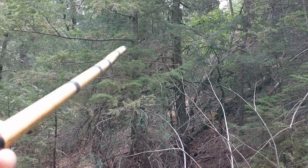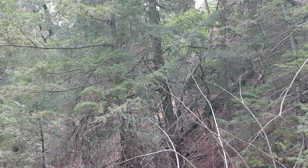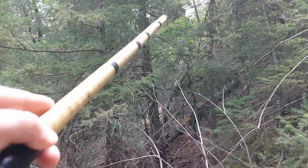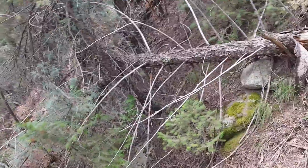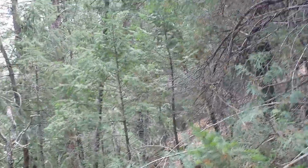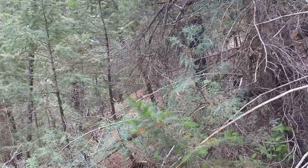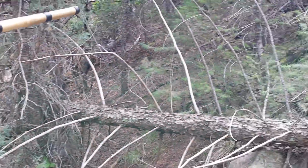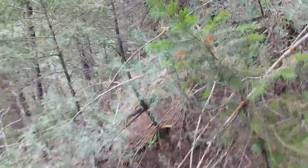Something's traipsing through the bush over here. I could hear him stomp, stomp, stomp. I'm heading into the area where I was here in the evening, and at the end of that video, you can hear him take off, because you could hear a female calling him way south of here, like 100 yards away, and he took off, boom, boom, boom, and it was just getting dark.